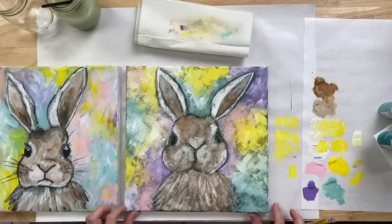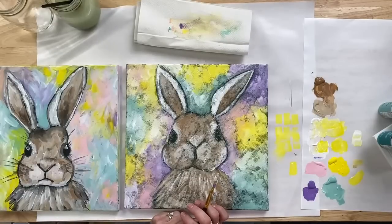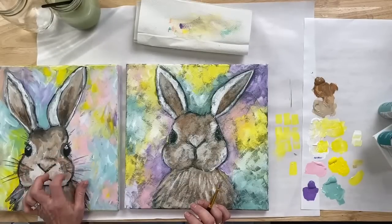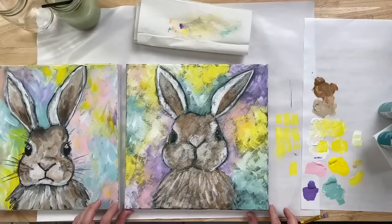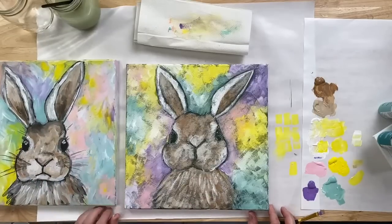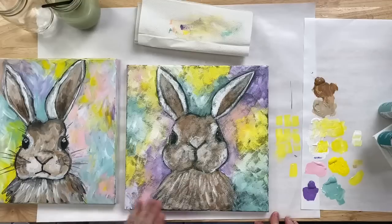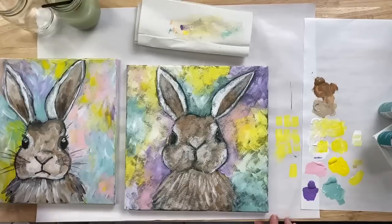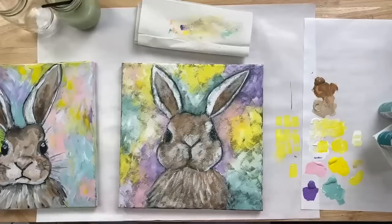So wait, Dylan, I think you're right. I think I might like Leo better than, I don't know his name. Poor guy, I gotta give him a name. Hopper? Hopper's canvas to the left is very sassy. He's very sassy. Leo is very sweet looking, a little goofy. Harold. I love that. Harold is sassy.